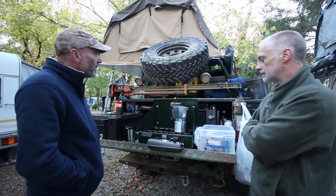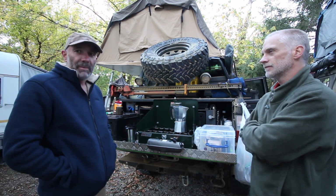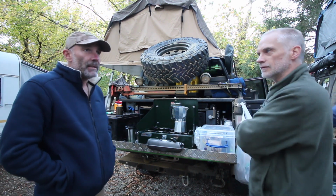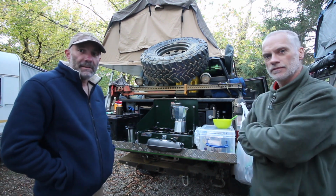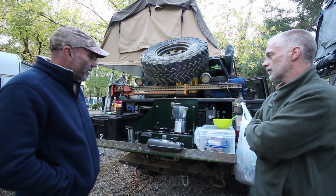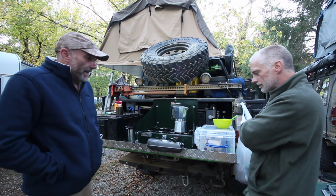So this site was a bit unusual. It seems to be all closed down, but they managed to squeeze us in on one little pitch that they had free. Someone's turning up at 9 o'clock today, so we can sort out paying them, and then we're going to get off. So we just have a coffee. Get some distance done today. Yeah, get some miles in.